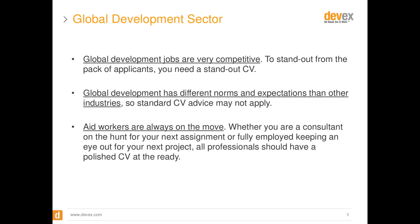Global development has different norms and expectations than other industries, and we'll talk a little bit about that as we go forward. So your standard CV advice or resume advice might not apply exactly in the global development sector. Another issue is that if you're working in the international development sector, a lot of aid workers are on the move.